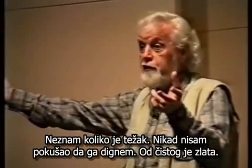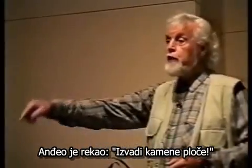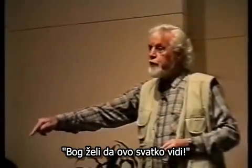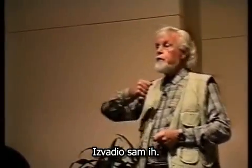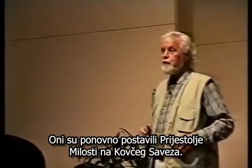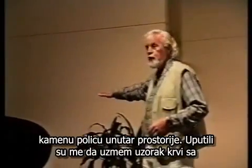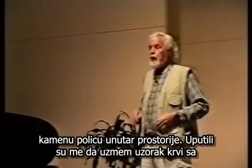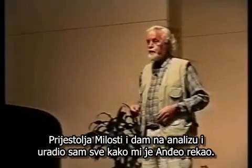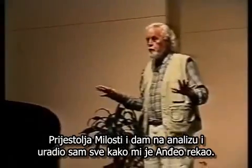I don't know how heavy it is. I've never tried to lift it, but it's solid gold. And the angel said, take the tables of stone out of there. God wants everyone to see those. I took them out. All right. They put the mercy seat back down over the Ark of the Covenant. I backed away a little bit. The angel came, got the tables of stone, put them on a rock ledge inside the chamber, and I was then instructed to take a sample of the blood from the mercy seat, have that analyzed, and I did everything the angel told me to do.